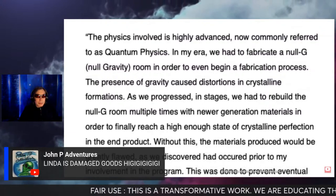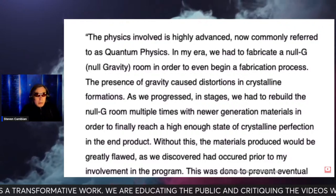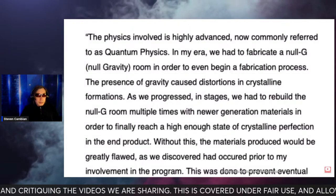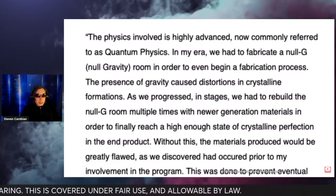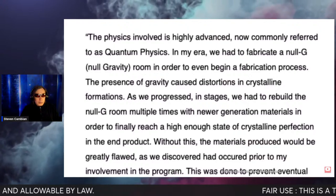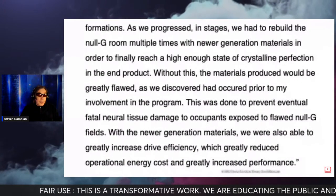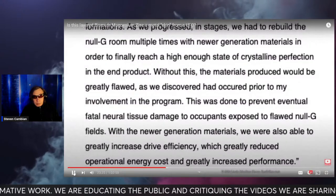In my era, we had to fabricate a null G, which is null gravity room, in order to even begin a fabrication process. The presence of gravity caused distortions in crystalline formations. As we progressed in stages, we had to rebuild the null G room multiple times with newer generation materials in order to finally reach a high enough state of crystalline perfection in the end product. Without this, the materials produced would be greatly flawed, as we discovered had occurred prior to my involvement in the program.